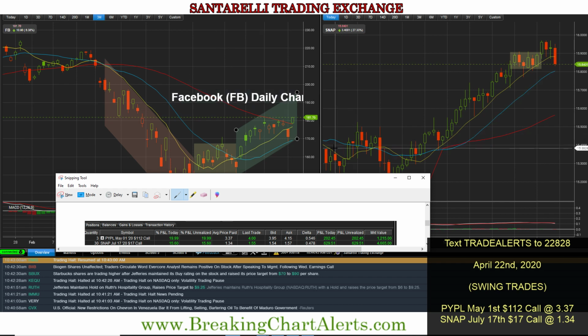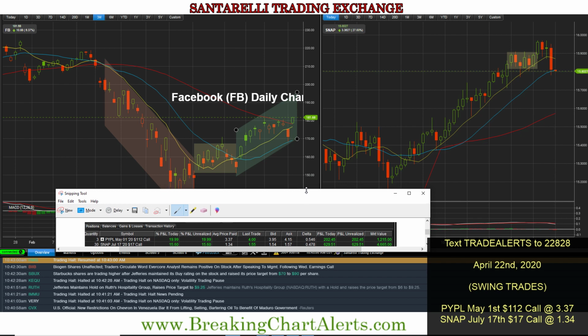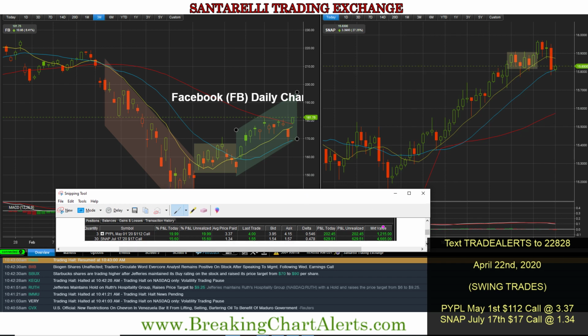Abbott 95.20 continuing to climb for the day. At the highest of the day for Abbott. Qualcomm looks like it wants to take a run here as well. Might be doing a trade on Qualcomm soon. Snap coming off that 20.